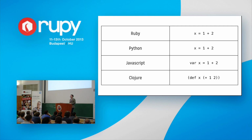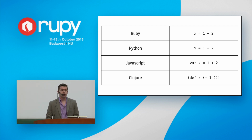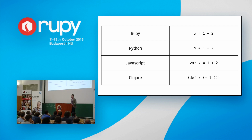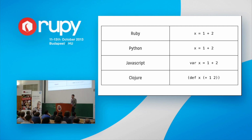So let's compare how that actually manifests itself. In the simple examples, they are nearly identical, right? You have an assignment of a variable and then an addition expression, right? JavaScript, you have the var, and then Clojure, that looks a little bit different because you're defining a value. Variables work differently in Clojure, but for the most part, very much the same.